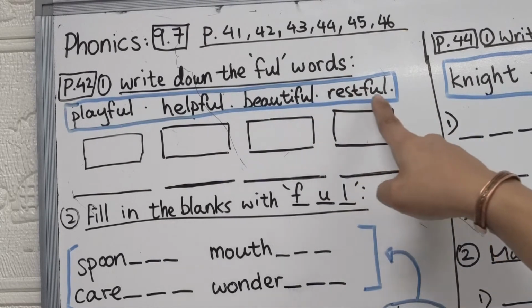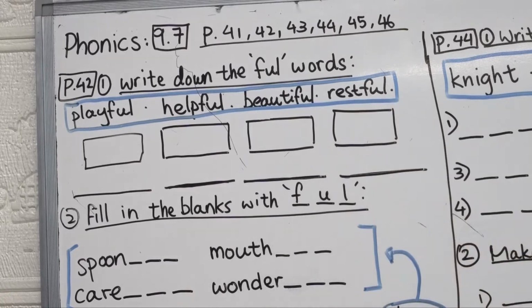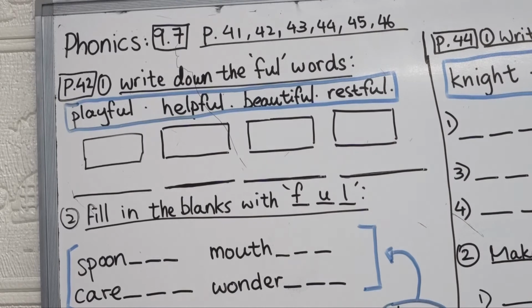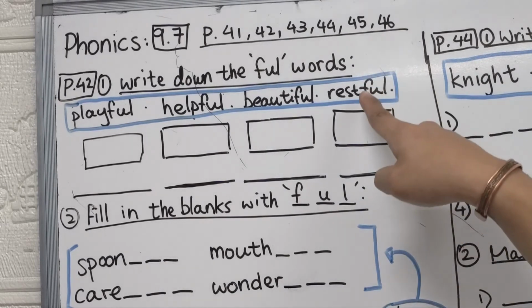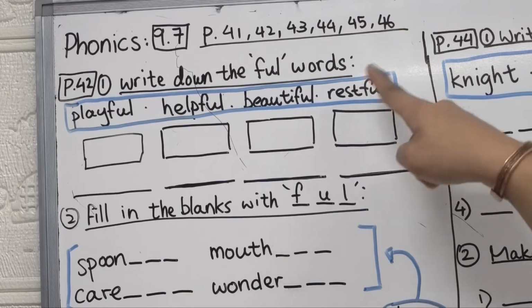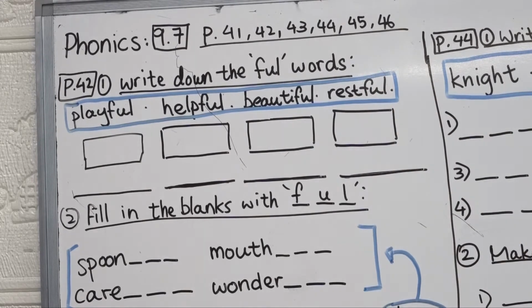And then restful, restful, right? When you rest, that means you sleep, you take a nap, or you just relax, right? So you are full of relax. That means you are just resting very much, sleeping very much, all right? So now let's look at the photos and try to answer together.